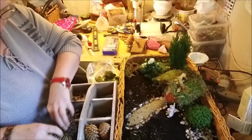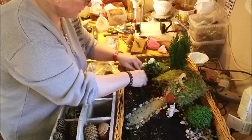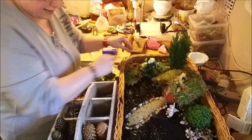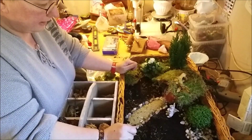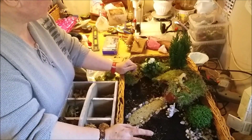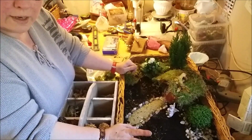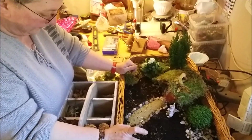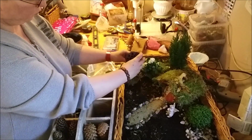So, I don't have the time to build some furniture today. I'm not going to do that. So we'll have to come back to that, because I can't just think of something to use off the top of my mind. So anyway, a little bird bath maybe I can do. Well, anyway, I want to use this. I do want to use this.